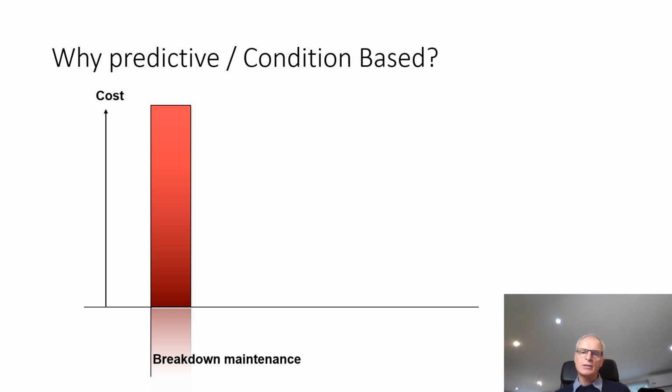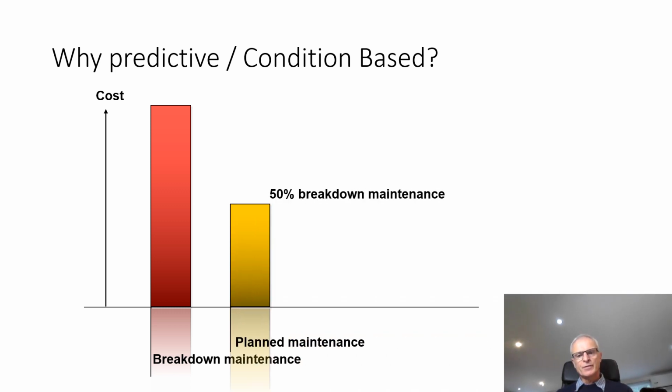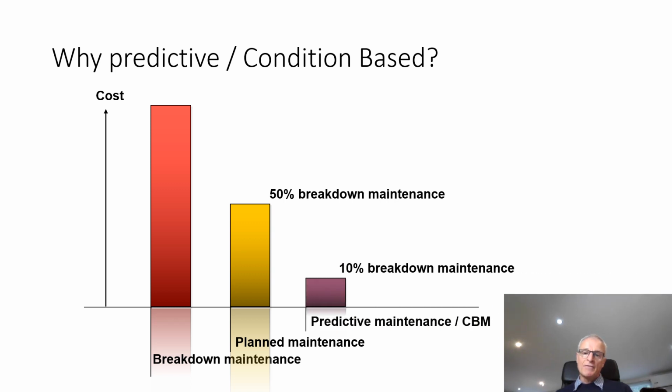Why should you change from breakdown or routine PM towards predictive or condition-based maintenance? Well, simply in terms of cost. A rule of thumb that's quite often quoted is if you're currently operating a breakdown maintenance regime and it's costing you a certain amount, if you were able to move to a planned maintenance regime, you could probably save about half of the cost because you'll be able to plan things and do them more efficiently. If you can adopt a predictive maintenance regime, condition-based maintenance, then you can save up to 90% of the costs. I'm not going to guarantee those numbers in any one situation, but they're quite widely talked about as the sort of numbers that you can achieve.